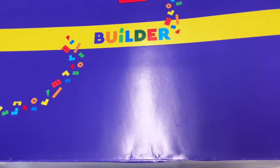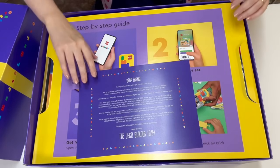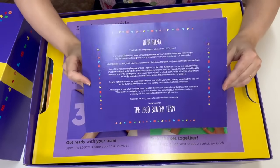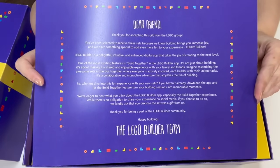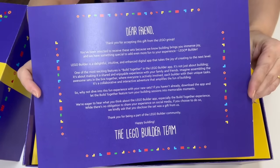So here we go. Oh, look at these. I just love presents from Lego. Thank you so much. Okay, so dear friend, let's find out. This is different. Thank you for accepting this gift from the Lego group. You've been selected to receive these sets because we know building brings you immense joy, and we have something special to add even more fun to your experience.